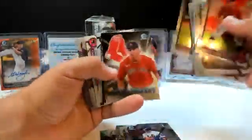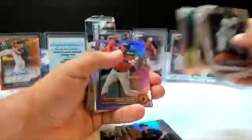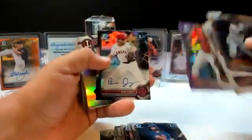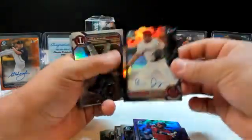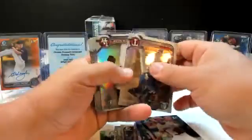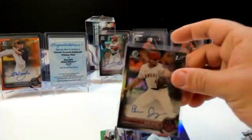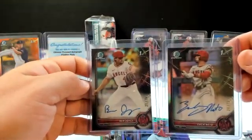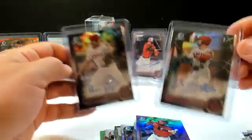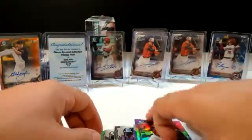Parada base. Jet Williams base. George Valera. And then we got a Ben Joyce, 21 of 75. 3rd round pick for the Angels. This is our 2nd black refractor for the Angels. So we hit the Neto black refractor. Now we hit Ben Joyce black refractor. Both going out to the Angels spot. So the Angels now with double black auto hits, Neto and Joyce. Congrats to the Angels as well. I know it's the Orioles show here, but Angels not too far off there.